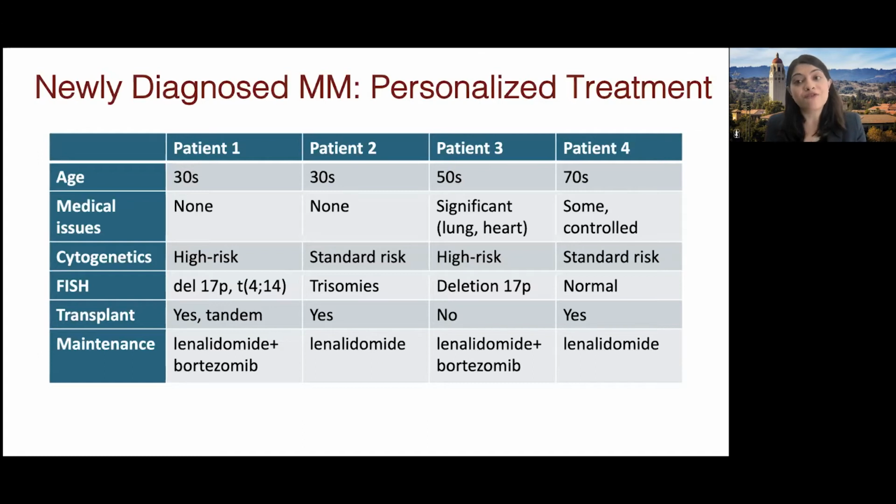When we look at patient 4, this patient is in his 70s. And while there are some medical issues like high blood pressure and some other minor issues, they're very well controlled. So despite being almost 2 decades older, because of the medical issues, this patient was thought to be a candidate for transplant. And after receiving induction therapy with bortezomib, lenalidomide, and dexamethasone, we decided to move forward with transplant. And for maintenance, we'll just use single drug maintenance with lenalidomide.